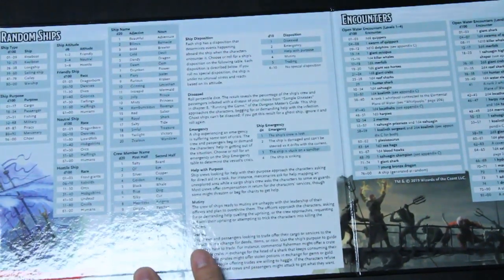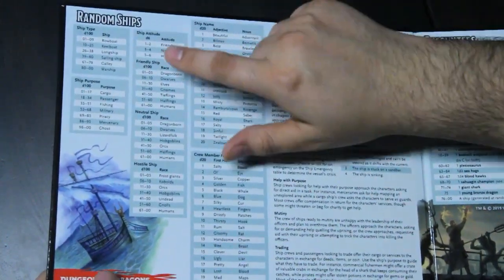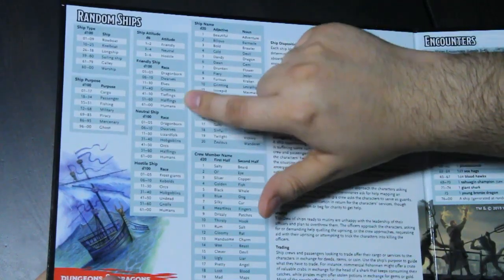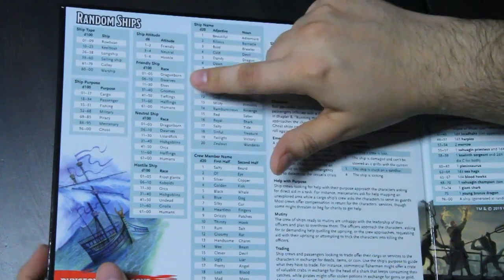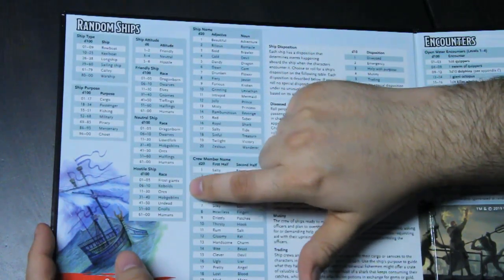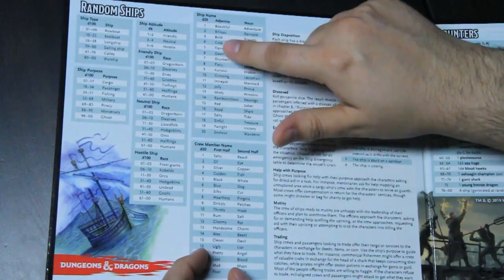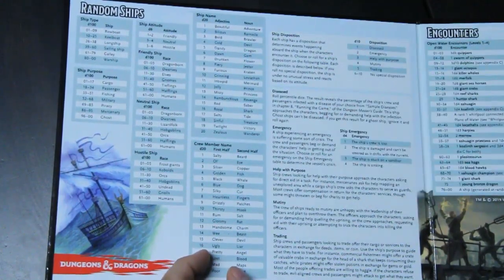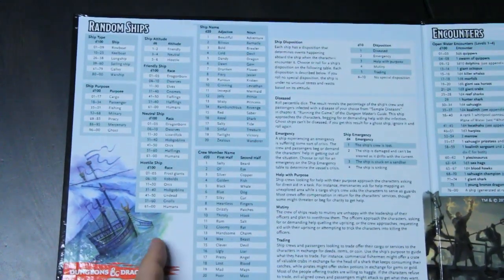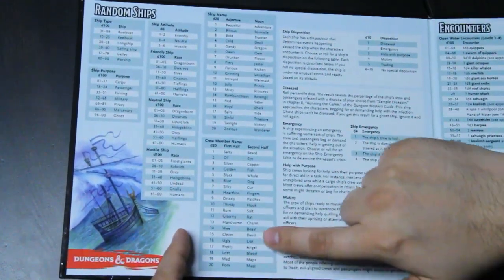But then, if you're actually wanting to use the screen, let's take a look at what you get for that. Random ships: ship type, purpose, attitude, and then the races based on the attitude. If you get a friendly ship, it's more likely to be full of player race characters, and plenty of hostile ships are things like frost giants or orcs or undead. And then you get ship names, adjective and noun. So the Bold Shark, or the Furious Saber, or the Sinful Flower. Sure. And crew member names, you know, Old Salt, Gloomy Dog, Ugly Beast.